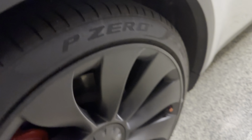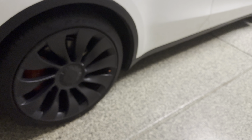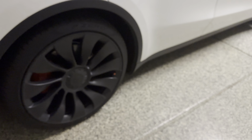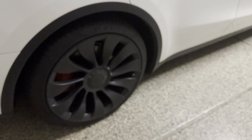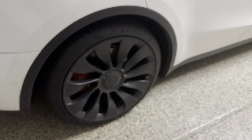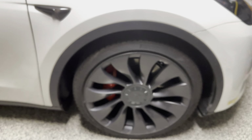So these are the Pirellis, the P Zeros. I saw some Michelins for a slightly cheaper price, about $20, $40 cheaper, and they do have the 45,000 miles warranty. These Pirellis do not have any warranty on the wear. So it usually goes out between 20 to 25,000 miles at best. So I'm almost getting 20,000 miles from that, and from the front ones, probably will get about 25.